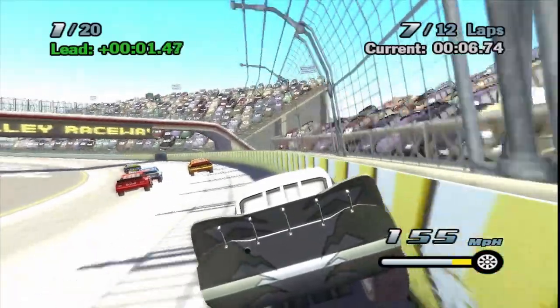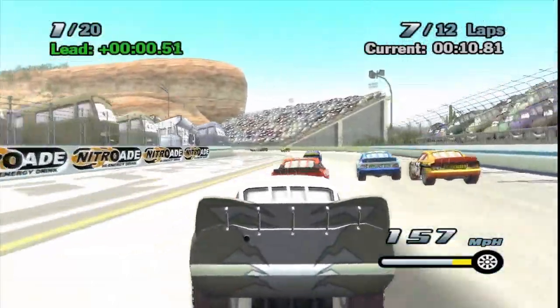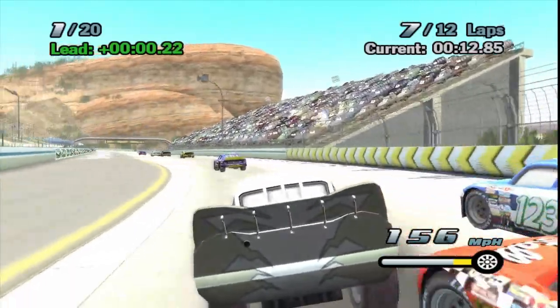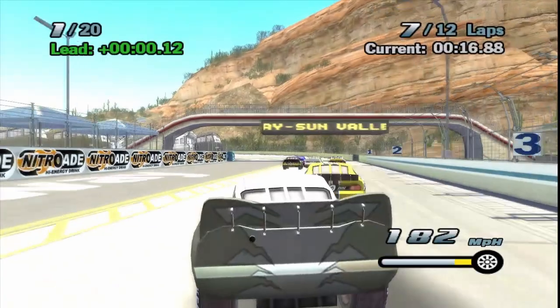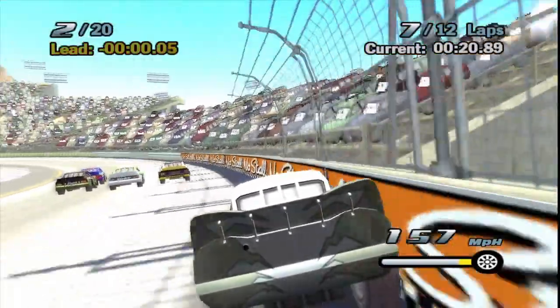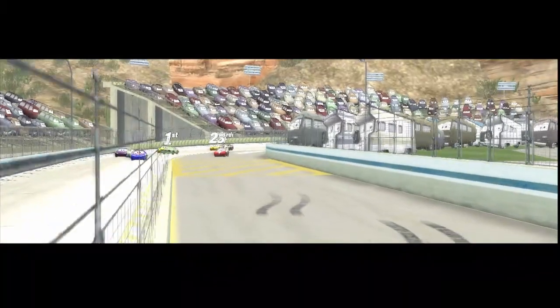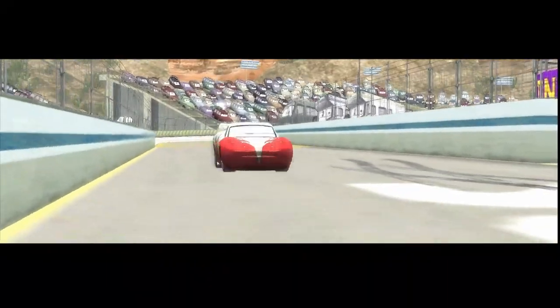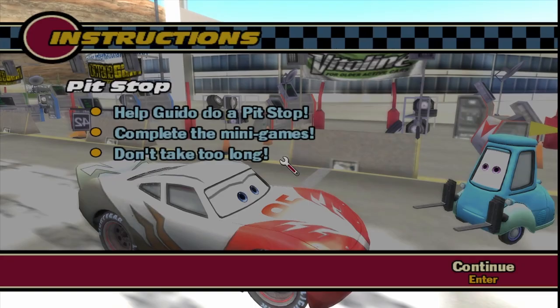Oh, get away from the wall. Why do you keep trying to go to the wall, McQueen? Chick is right behind us. Come on, get away from the wall. I'm just going to go to the pits. Okay, see if we can do this.